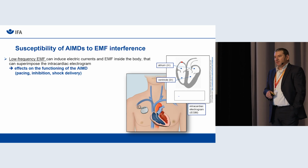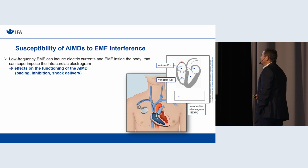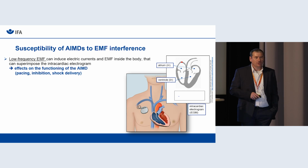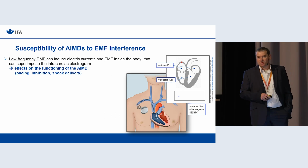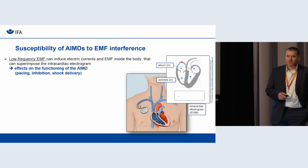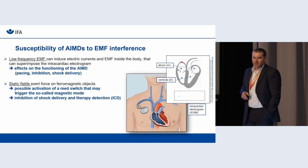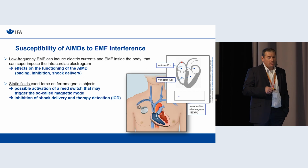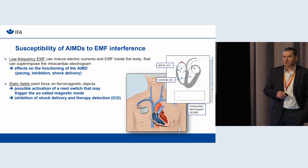Here you can see what the effects are. You have different kinds of electromagnetic fields. For example, low frequency electromagnetic fields can affect active implantable medical devices in such a way that they will not work correctly if you are in this field. In addition, you have to look at static fields arising, for example, from permanent magnets. If an implant is inside such a field, it could be possible that it does not work correctly anymore.